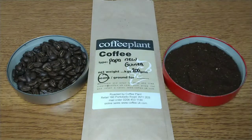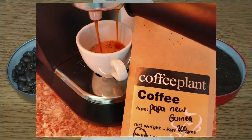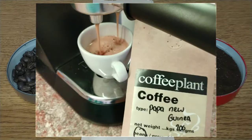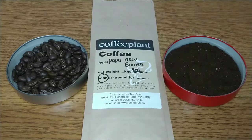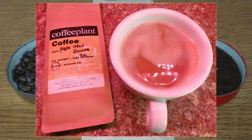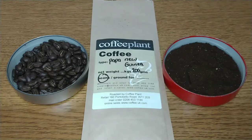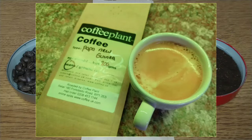So taste wise, it's smooth and well balanced with fruity and biscuit hints. It's naturally sweet and you can just about make out the Kenyan influence. It's quite acidic and does leave the sides of the tongue tingling a little bit, and I'm picking up the very slightest hint of a kind of blackjack's aniseed hint. But it's very, very subtle.